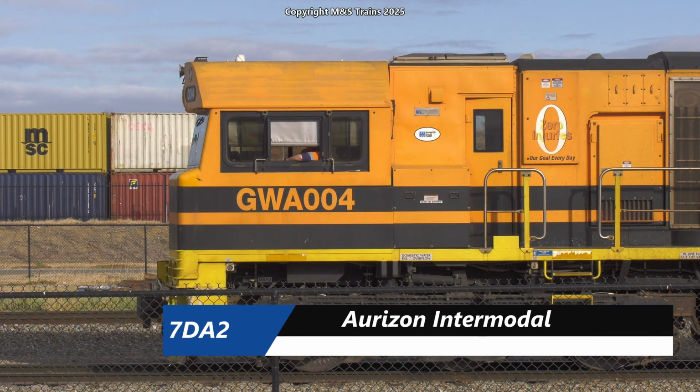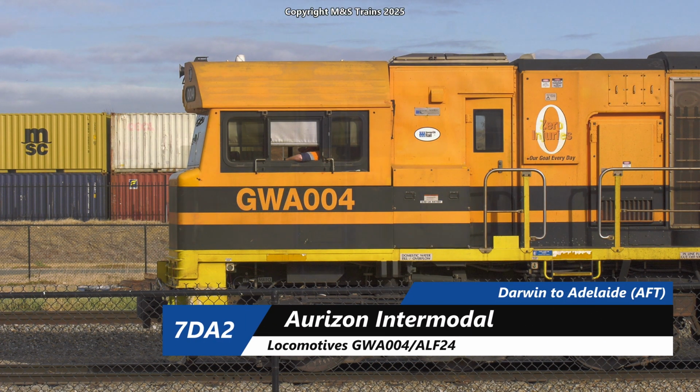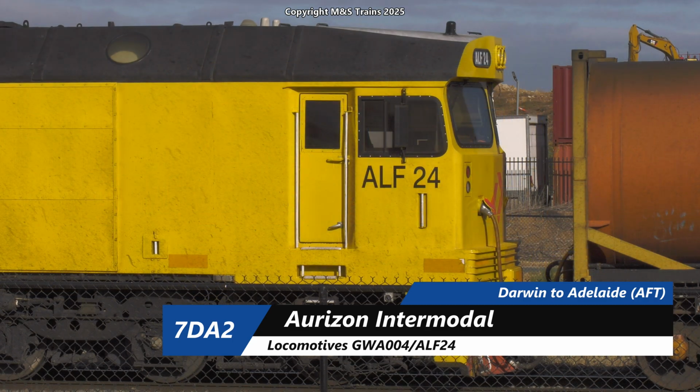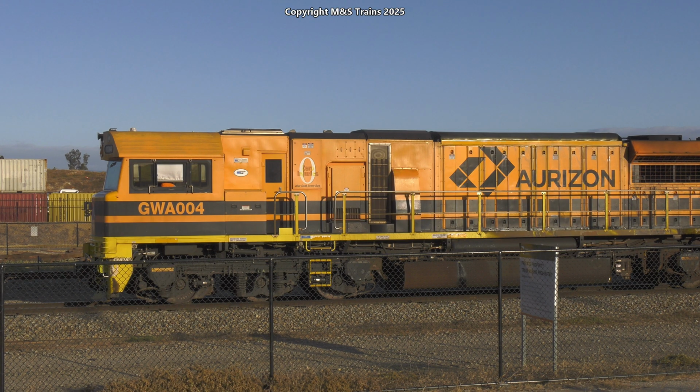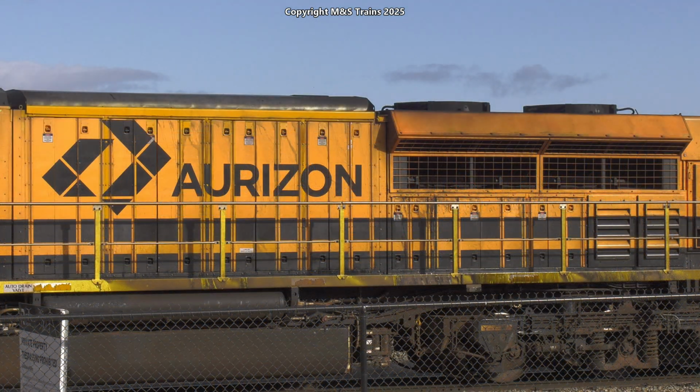The intermodal service is hauled by GWA004 and ALF24, two engines of very different eras with a 34-year age gap between them. GWA004, a Downer EDI GT46C-ACE, was built in 2011, with the class number and orange livery keeping the memory of Genesee and Wyoming Australia, the previous operator of the service, alive.